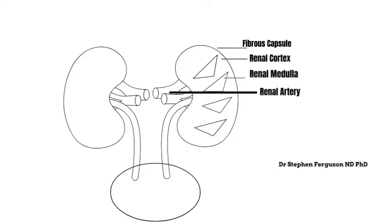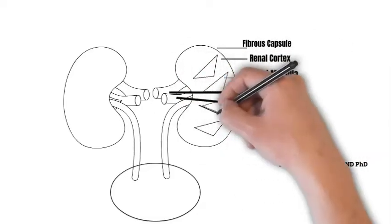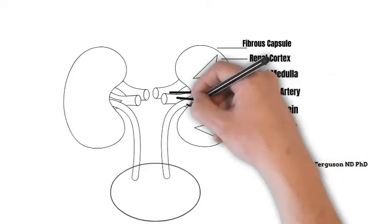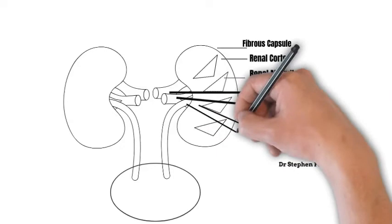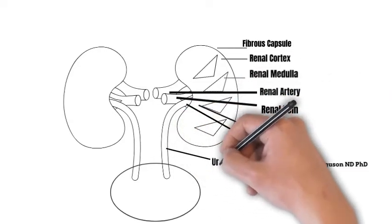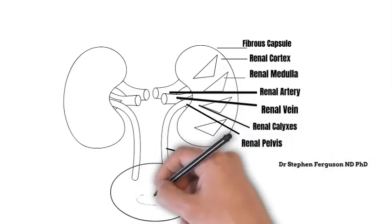The clean, filtrated blood exits via the renal vein, and the waste urine is expelled via the ureter. The two ureters use a contracting movement and insert into the back of the bladder where the urine is stored.